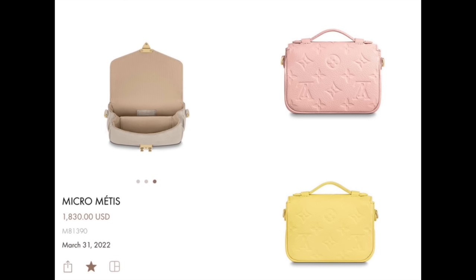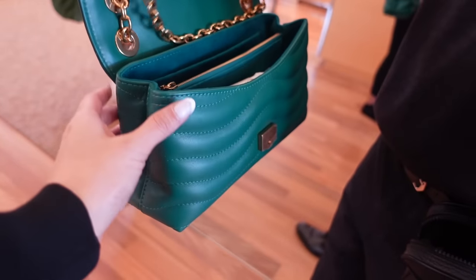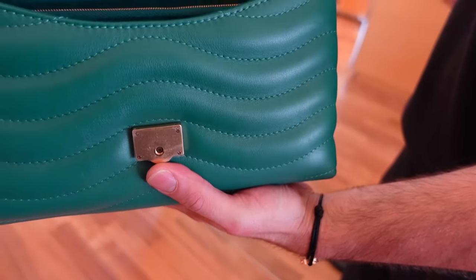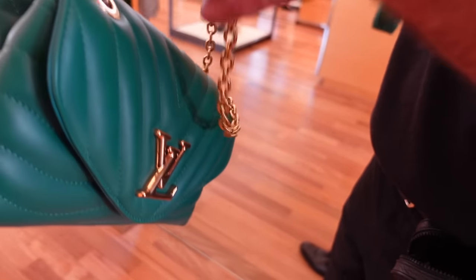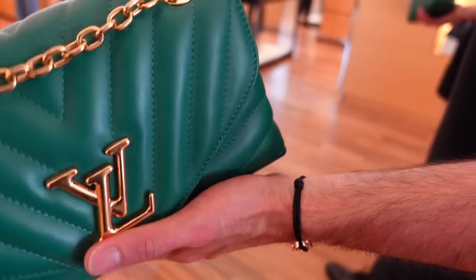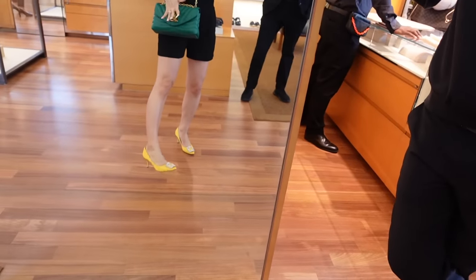And here you can see Matisse comes in the micro size. Yay! It is going to be available on the last day of March, and that yellow is going to be the best seller, I think. And the price, $1,830. Well, you never say never, but I don't think I'm going to go for this one. And let's go back. Very nice. It's a really pretty emerald color. Yeah, and green is on trend. Oh yeah, yellow and the green.